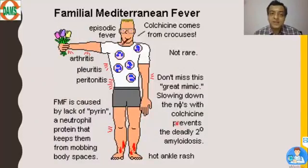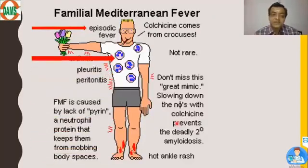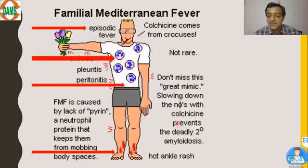Right? Familial Mediterranean fever. Multiple features can come. The main problem is that they present with episodic fever. There is associated pleuritis. Most commonly the pleural cavity is affected. Pleuritis. Peritonitis, where they come with abdominal pain, and there can be skin rash.